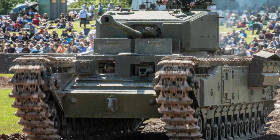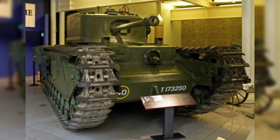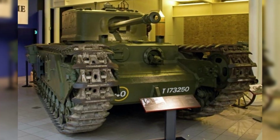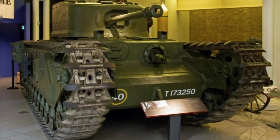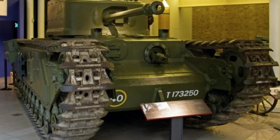Somewhere at Bovington, a Churchill Mark 7 sits on the museum floor, its hull the same shape it was in 1943, built to climb ground nothing else could climb, and still doing it, one demonstration run at a time.